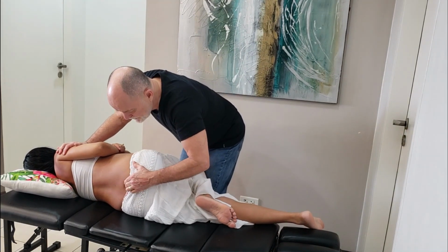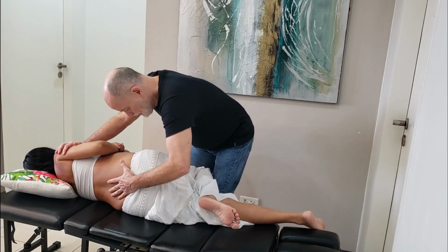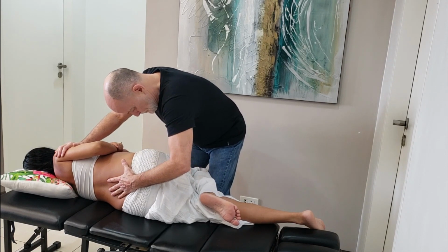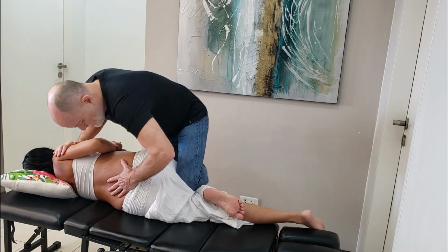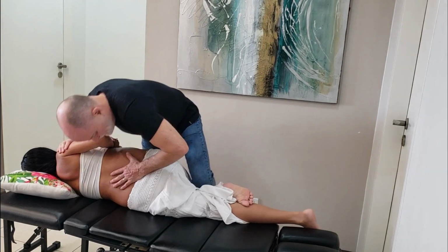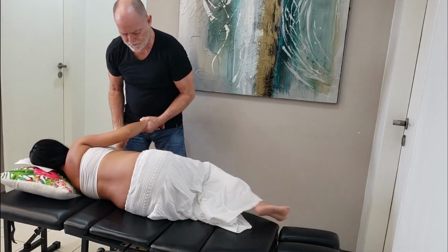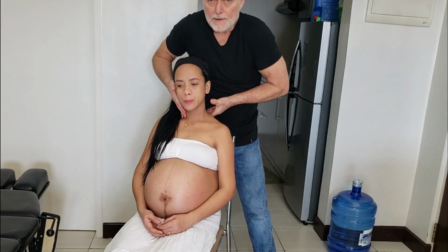And I am actually contacting her sacrum, the sacral part of the sacroiliac joint, right next to or adjacent to the third sacral segment. Not much happened there today, but I will not force it. So I'm going to adjust that first thoracic vertebra.